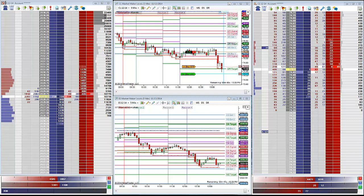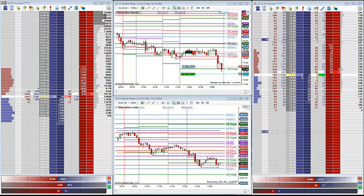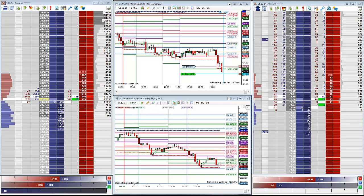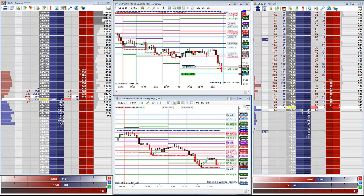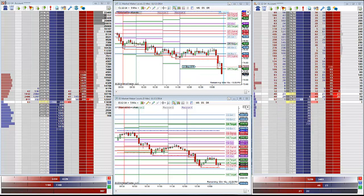Stop is 61, just in case we get a little bounce up here. There's 44, 43, 118 long at 43 right now. 118 resting long at 43. There's 45, 44, there's 42, 41, 40, there's 38, 37. We're going to get to my target of 27. There's 34, 33. There it is. 27, and I'm done.